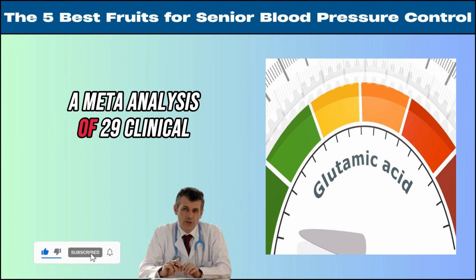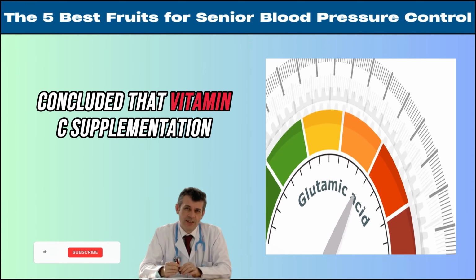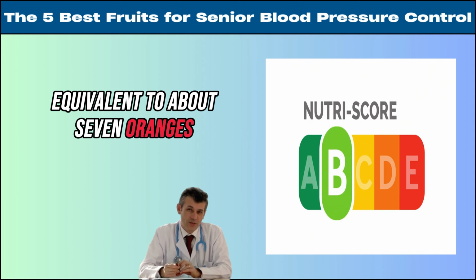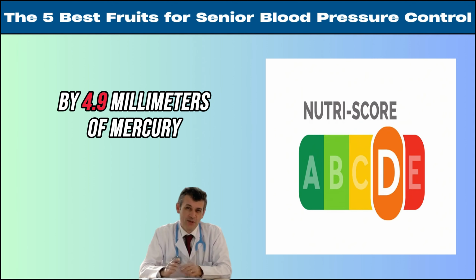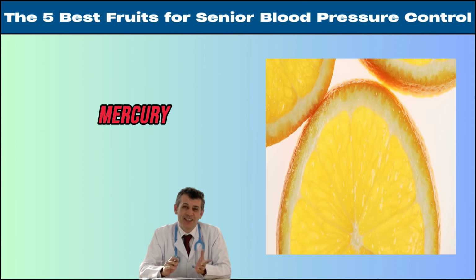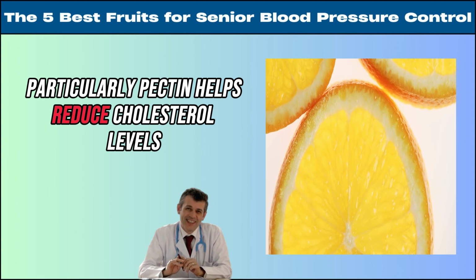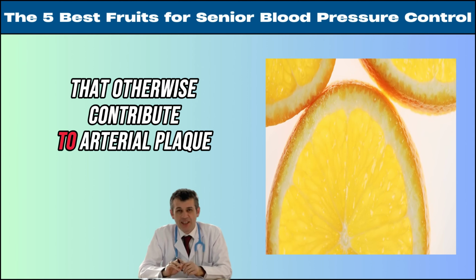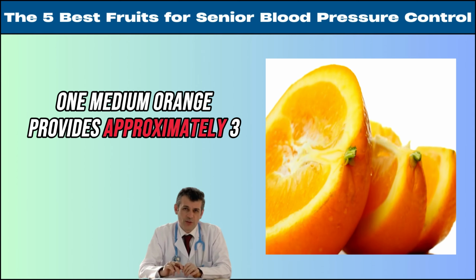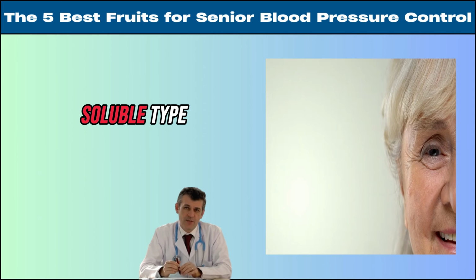A meta-analysis of 29 clinical trials published in the American Journal of Clinical Nutrition concluded that vitamin C supplementation of just 500 mg daily, equivalent to about 7 oranges, reduced systolic blood pressure by 4.9 mm of mercury and diastolic by 1.7 mm of mercury. The soluble fiber in citrus, particularly pectin, helps reduce cholesterol levels that otherwise contribute to arterial plaque and increased blood pressure. One medium orange provides approximately 3 g of fiber, with about 60% being the cholesterol-lowering soluble type.